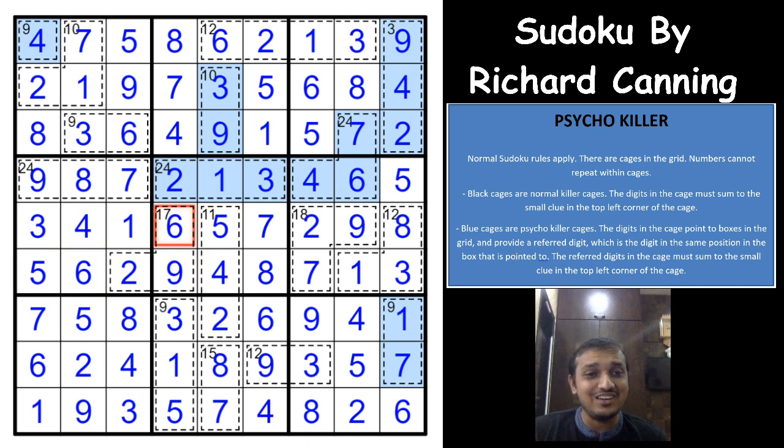I cannot say how much I am enjoying it, even after solving it for the second time. What an excellent variant this was. So if you see here, the idea behind the Sudoku was really, really brilliant. It was an excellent idea. So if you see here, the 4 here will point to the 9 in the same 4th box, right? So the value points to the box and the place points to the value of that box, right?